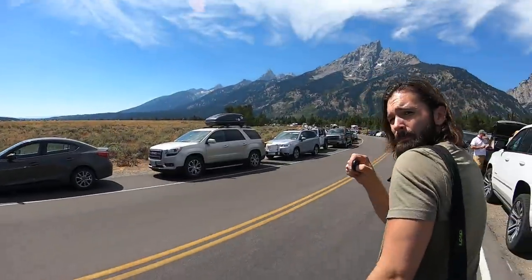So we did find parking on the side of the road, but this is actually a better entrance to the trail because it will be shaded in trees instead of in an open field. We are hiking part of the loop around Jenny Lake because we're going to go see the Hidden Falls. Is it called Hidden Falls? Yeah, it's called Hidden Falls.